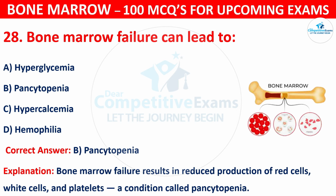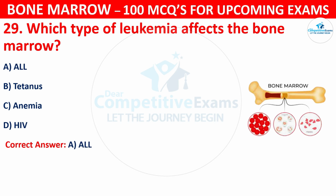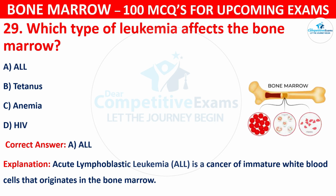Question number 29. Which type of leukemia affects the bone marrow? Your options are all, tetanus, anemia, or HIV. The correct answer is A, that is all. Acute lymphoblastic leukemia is a cancer of immature white blood cells that originates in the bone marrow.